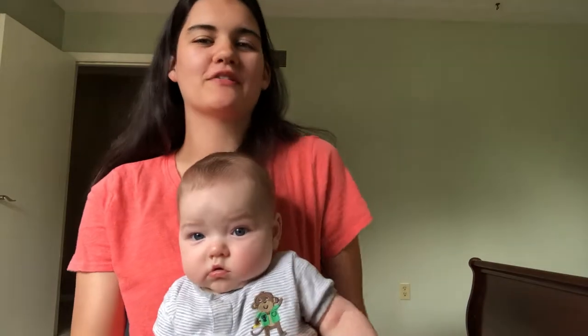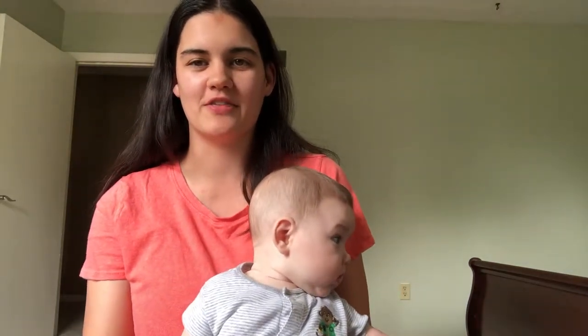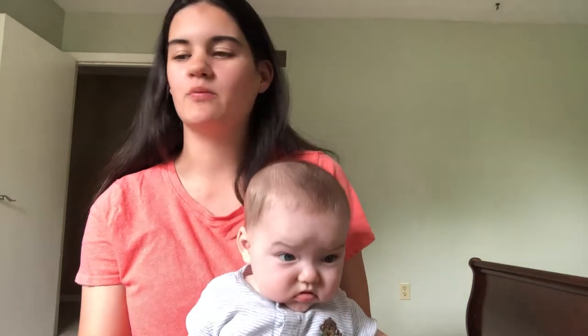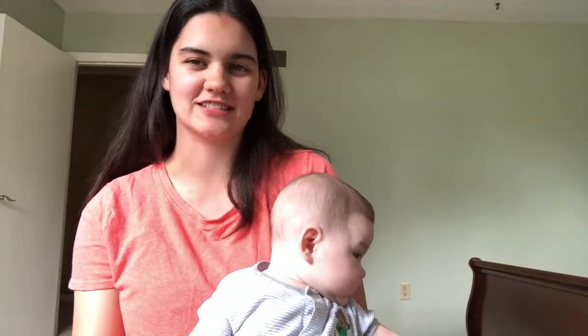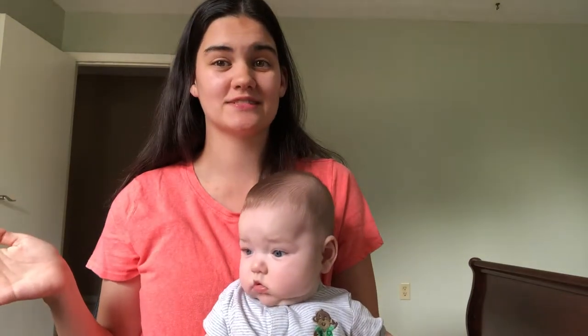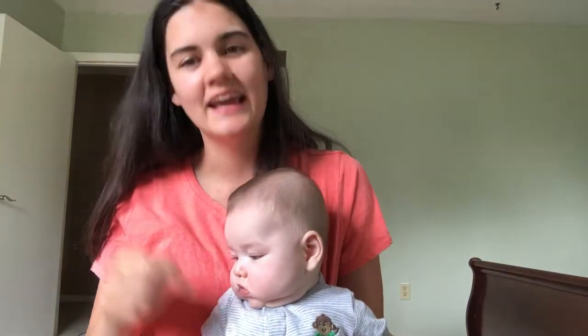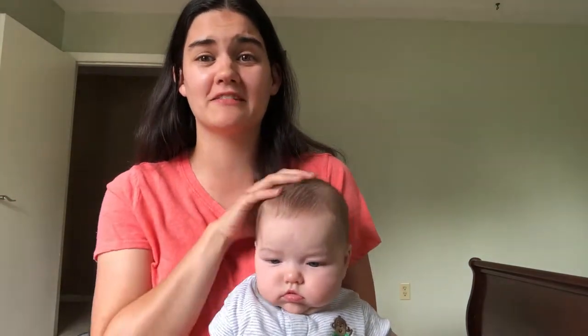I wrote down a couple notes of this past month and I'm just gonna go over them with you. So Greyson, like I said, he's 4 months old. He weighs 15 pounds, 6 ounces, and he is 25 and a half inches long. His weight, he's in the 50th percentile. His height, he's actually in the 62nd percentile, so a tall baby. And they measured his head, and his head's only in like the 42nd percentile. So he has a little head, but I think it looks like a big head.